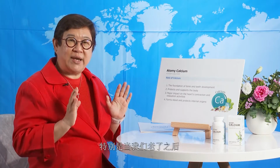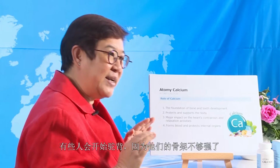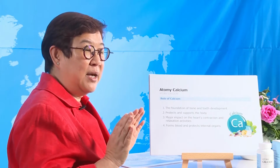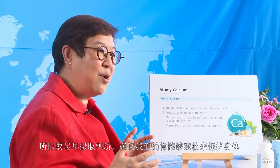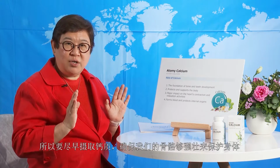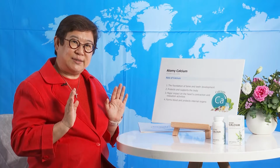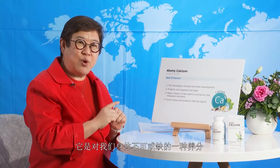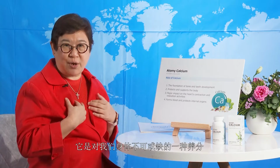So, especially when we age, you can see some people will bend their body. It's because their bone is actually giving way. You have to take calcium as young as possible so that your body is going to be strong, protected by the bones. Okay? So, do not undermine calcium.